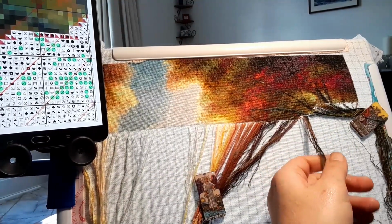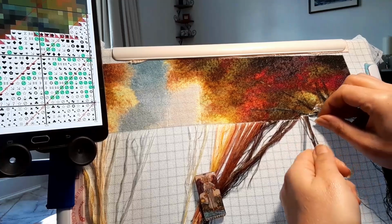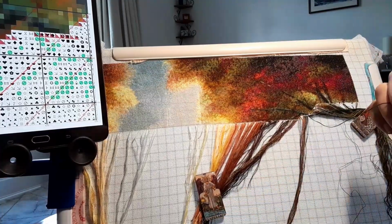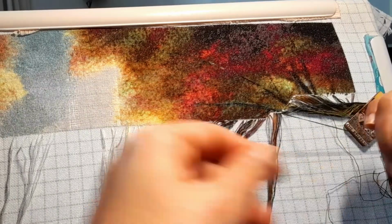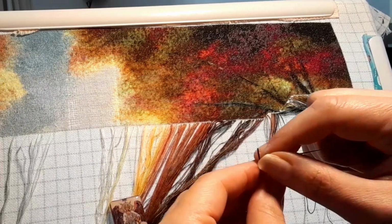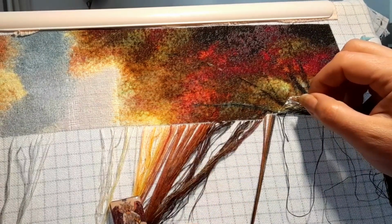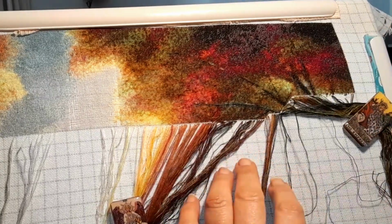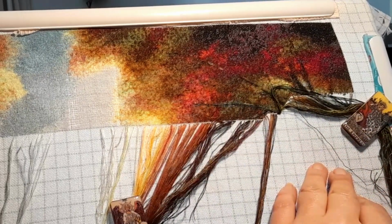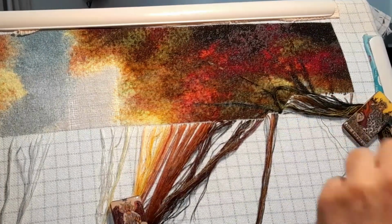Okay, so I think I managed to get the threads sorted out again. Let's see now if I can continue without making too many mistakes. So what was I saying? Yeah, so it's really windy today. Unless the wind drops a bit, I won't be going for my coffee to a cafe nearby. I just really don't fancy walking in gale force winds, to be honest.